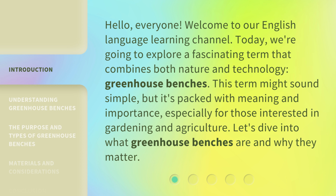Today, we're going to explore a fascinating term that combines both nature and technology: greenhouse benches. This term might sound simple, but it's packed with meaning and importance, especially for those interested in gardening and agriculture. Let's dive into what greenhouse benches are and why they matter.